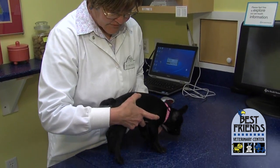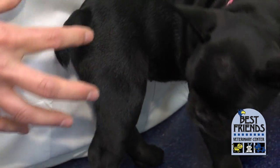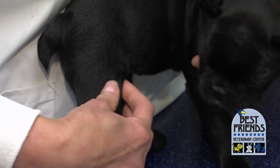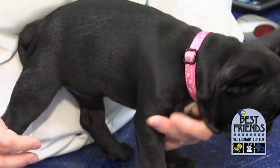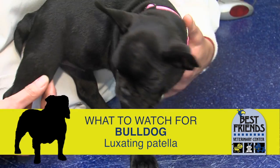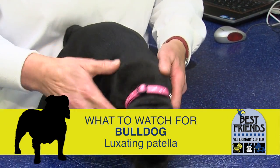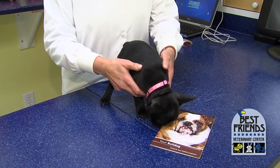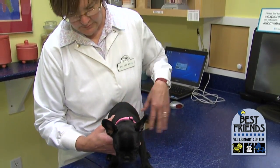Other problems that we have come with the back end. Little dogs with short, kind of bowed legs often have kneecaps that don't stay in position very well. Hers is a little bit loose, and we'll be keeping an eye on that as she gets older as well. Sometimes those have to be surgically repaired, otherwise they end up with a lot of arthritis in their knee because that kneecap keeps rubbing and popping on and off where it shouldn't be going. Sometimes they will also tear the cruciate ligament in their knee, so sooner or later in her life we may end up having some knee problems.